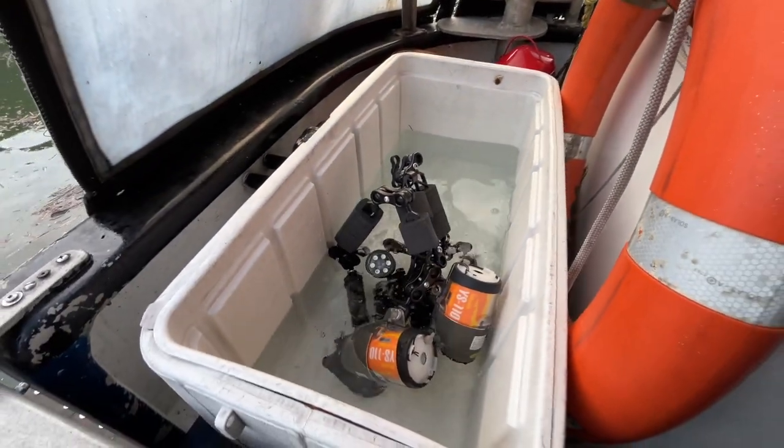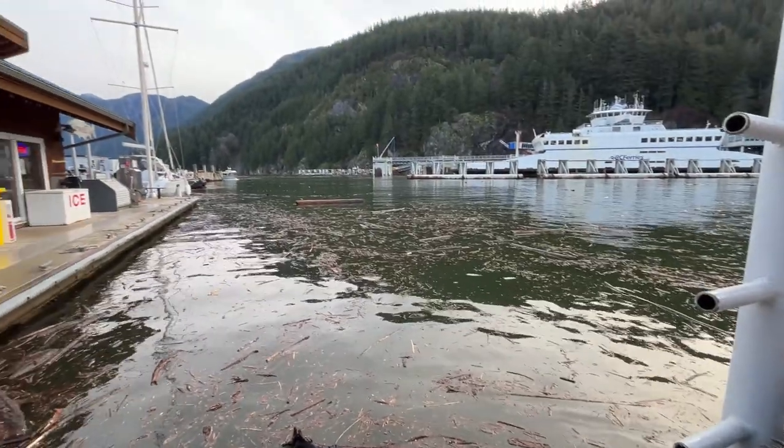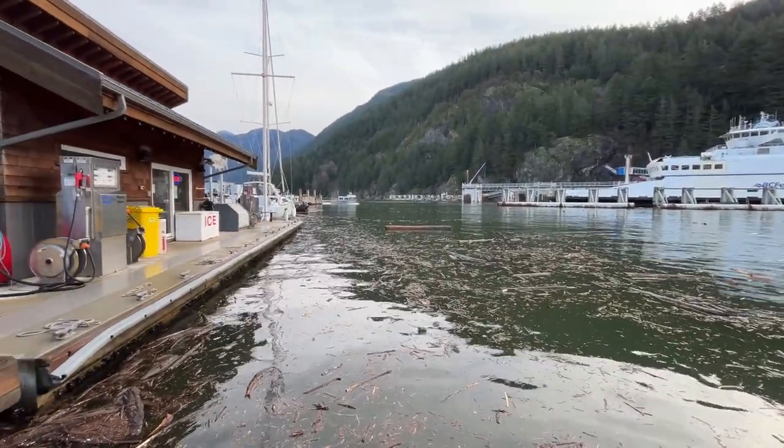I usually set up my rig the night before or the morning of a dive, so I'm not in a rush and I don't forget things. It's just one less thing to worry about.